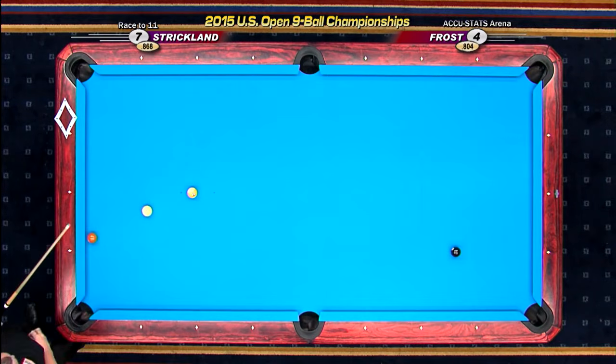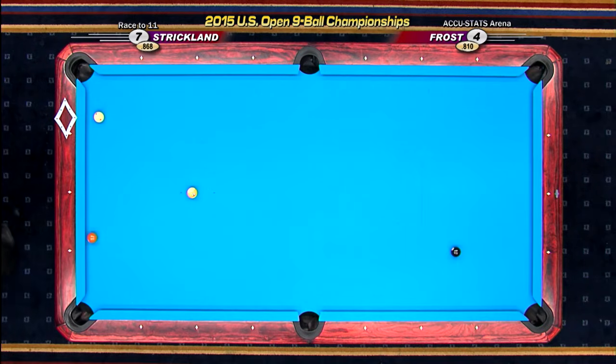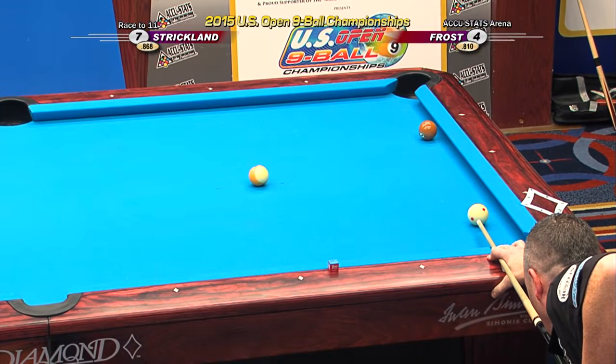Nicely done. Shot. Got a little straight though, didn't he? Yeah, he just eased up onto the 3rd cushion. And now he's going to have to play from a long ways. It looks like he may go rail first here. I like rail first, yeah.